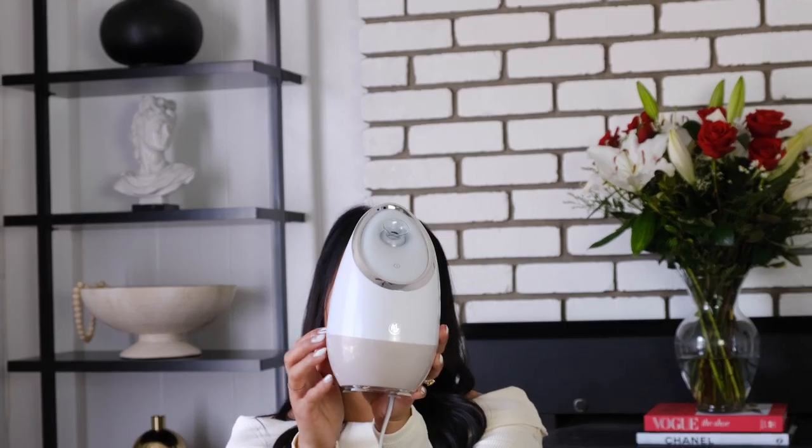Reggie does use this as well. It does make us feel very refreshed and our skin very tight after we use it. And yeah, very inexpensive. I think it's under 50 bucks. There would be a lot of other well-known brands that will pretty much use the same steamer, but just put their logo here. But this one is a really great item to purchase.